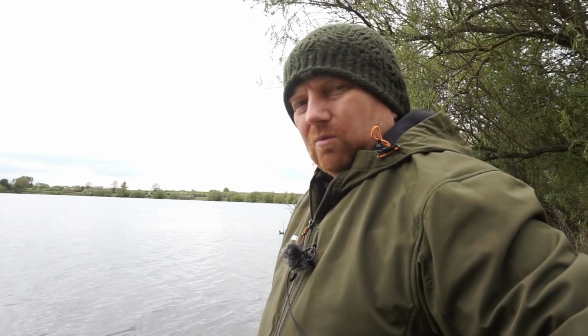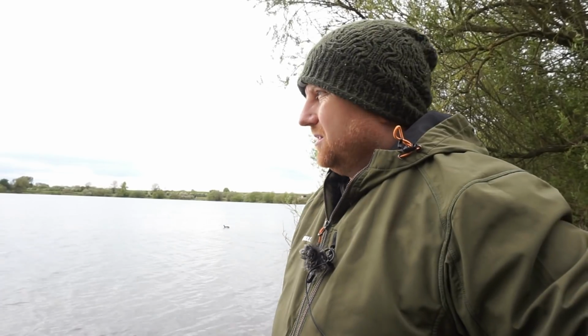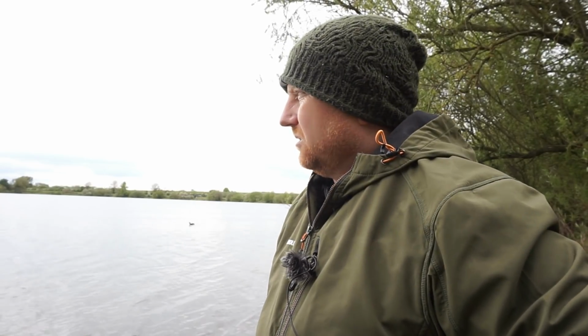But these 2 waters here on the A1 pits aren't easy. I could have gone on to pits 1, 2, 3 or whatever it is and had a better chance, but to be fair, I've got waters closer to home where I can do that all day long and get mid doubles and low 20s. So what I'm after here is fish over £30, but not just any old fish over £30. If I wanted to go and get loads of 30s, I could have gone to Linear, there's countless waters I could have gone to try and catch carp over £30, but it's not what I want.